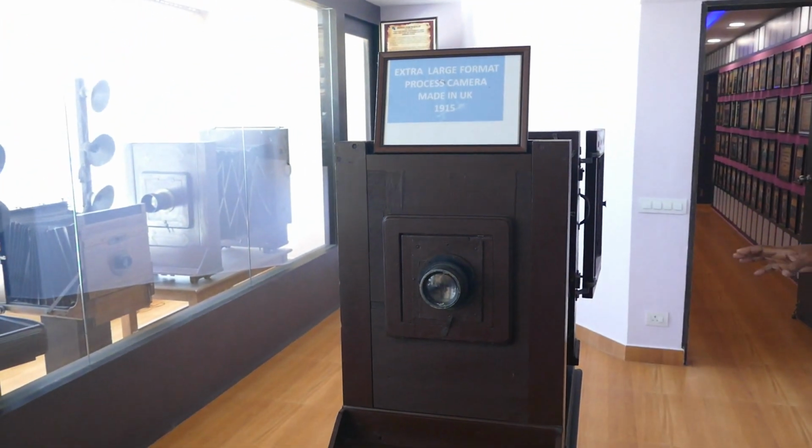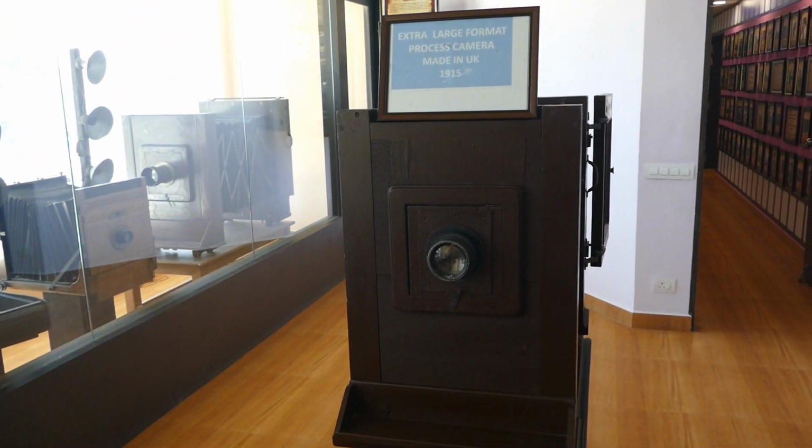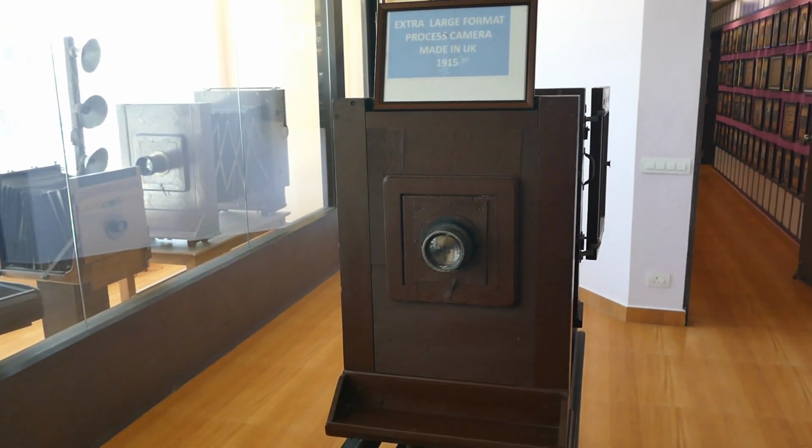This is the 102 year old camera. It's a studio camera, an extra large format process camera made in the UK. It's also in working condition.